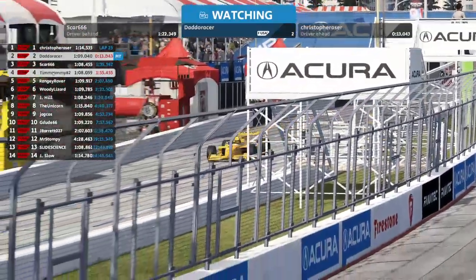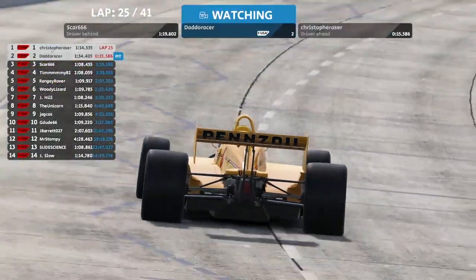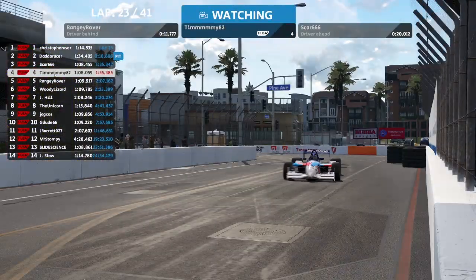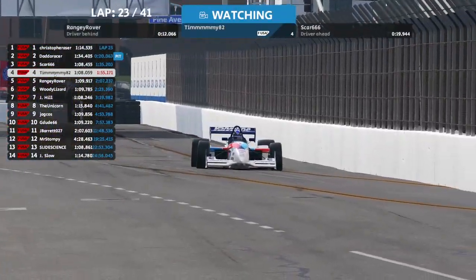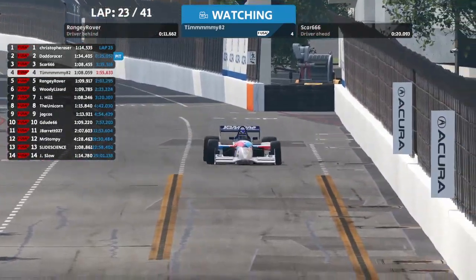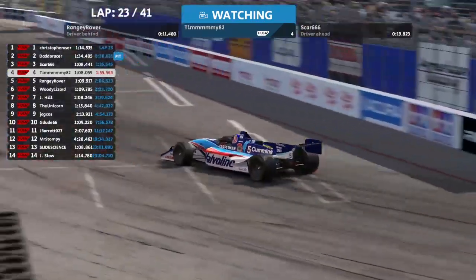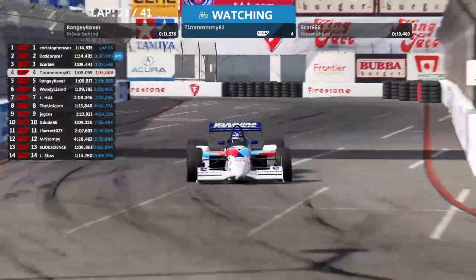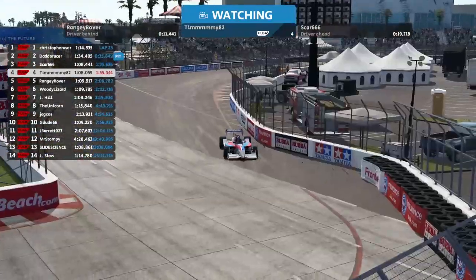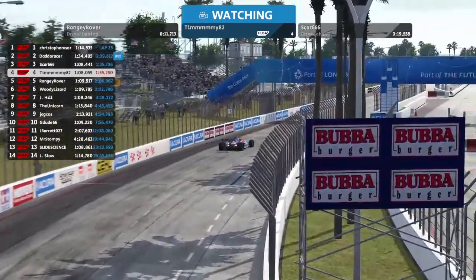A little mistake from Dado. If he just came in and just grabbed some fuel and went off, he may have been able to be on the back of Christopher, but we will never know now. As for Timmy, he's doing his best to try and keep this margin of 10 seconds to Rangy Rover. And Timmy's responded with a 108.059, so they've got on the radio and told him that Rangy is on pace at this moment.